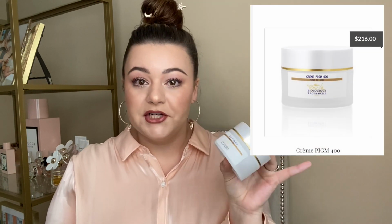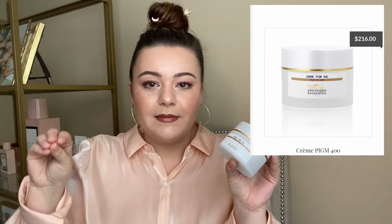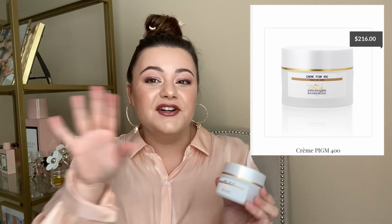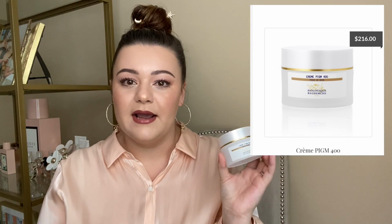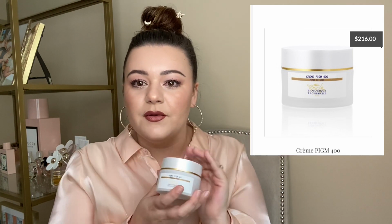Let's talk about my Creme Pigment 400 or Pigment 400. This was on my wish list that I built on my profile on the website that I use to buy my products for a very long time. I kept asking for samples of this every time I was buying my P50s or whatever else I was constantly purchasing. And I finally bit the bullet and I picked this up. I have conflicting opinions and thoughts on this product.